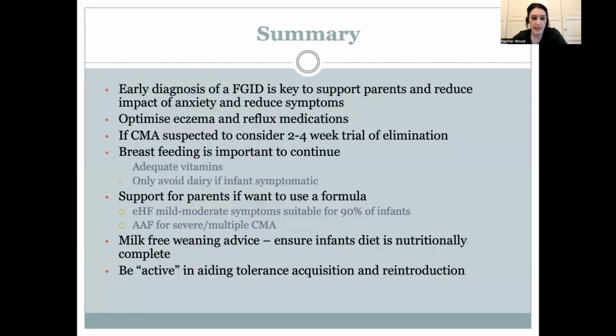So in summary, the early diagnosis of a functional GI disorder is key to support parents and reduce the impact of anxiety, and also to help reduce the infant symptoms. It's important to optimize eczema treatment and reflux symptoms as soon as possible to avoid things like further food allergies or food aversions. It is important to consider a cow's milk allergy, and if it is thought that this is the diagnosis, then a 2 to 4 week trial of elimination followed by a challenge if it's safe.